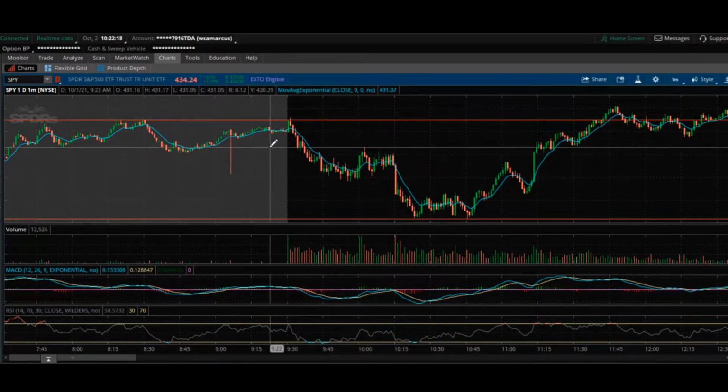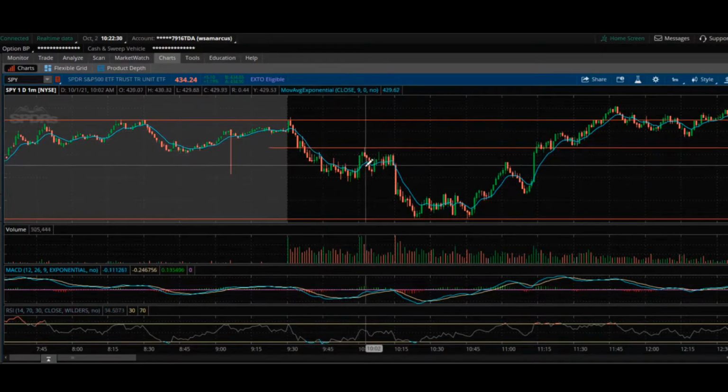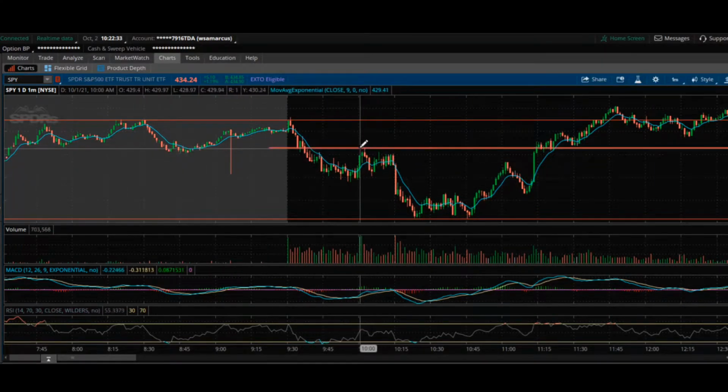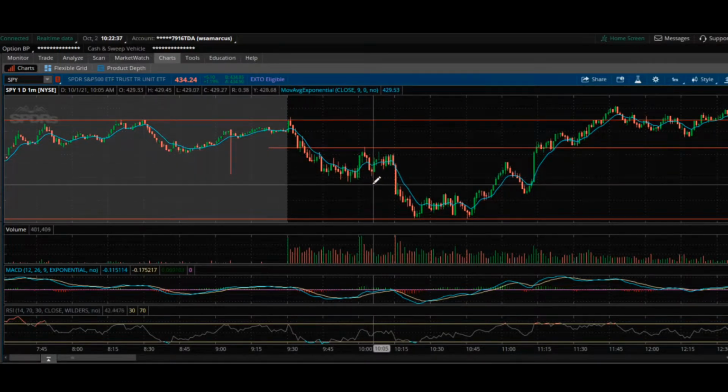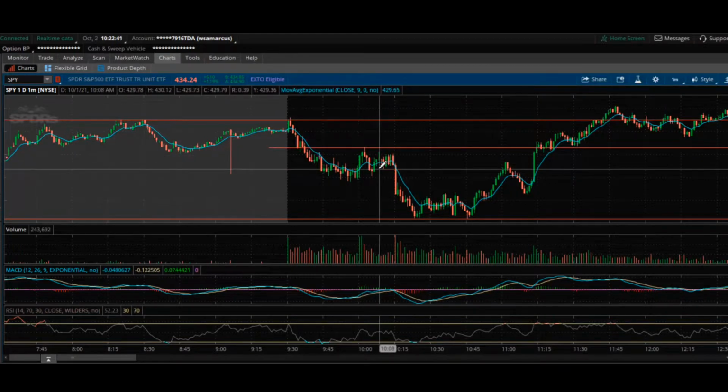I was actually thinking about selling over here, but we kind of put a resistance at 430. I entered at 9:35. 9:35 is over here at like 430.60. This is 430.20. So I was still a little green. And then I was like, hey, we haven't really had any breakout. And I know overall on the larger chart, the stock was looking weak. If we went back towards the 20-day, those 20-day candles were still looking a little weak.